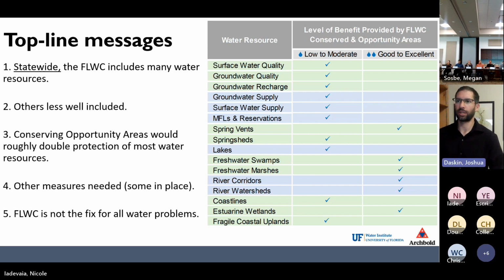So some take-home messages here: statewide, the Florida Wildlife Corridor, for something that was designed for wildlife primarily, includes an awful lot of water resources. So you can see it does a great job protecting spring vents, freshwater swamps and marshes, river corridors, and river watersheds, as well as estuaries and some coastal resources.